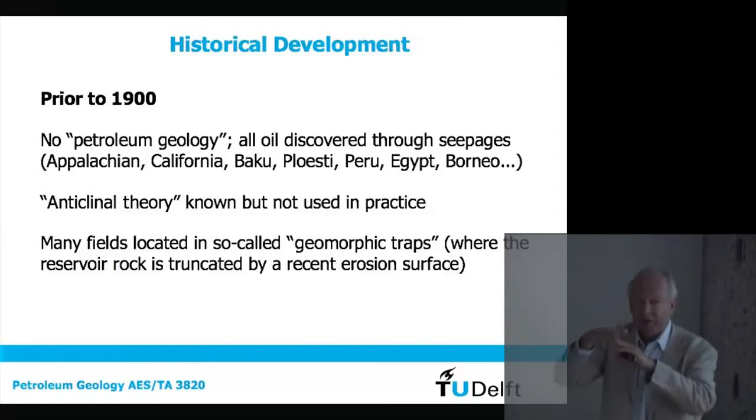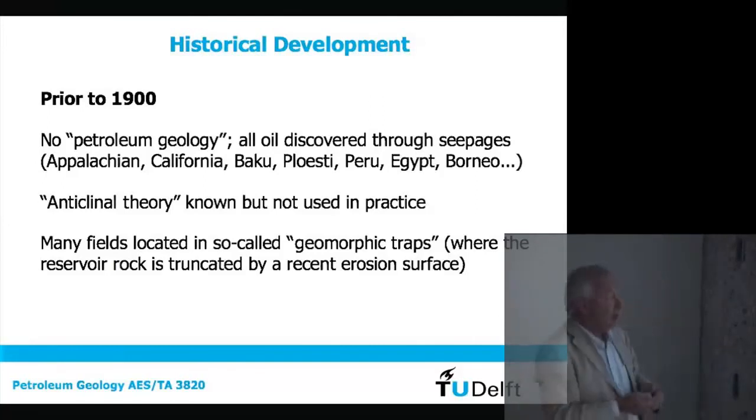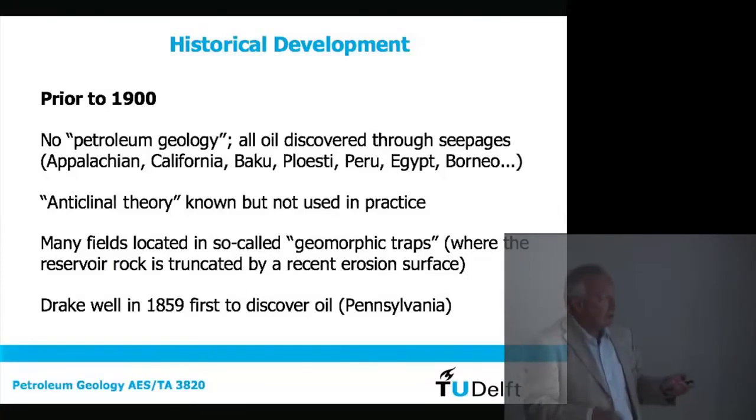The Chinese did that. The Chinese were digging wells up to 300 meters deep before any well had ever been drilled in the Western world. They were digging mostly for salt, but sometimes also for oil, but not on an industrial scale. So Colonel Drake drilled in 1859, pretty much 150 years ago.